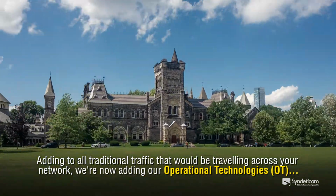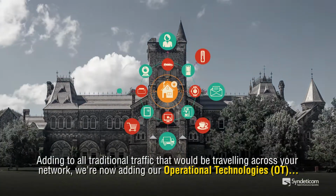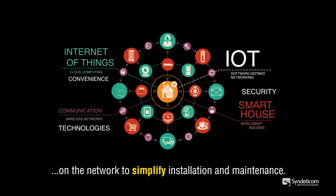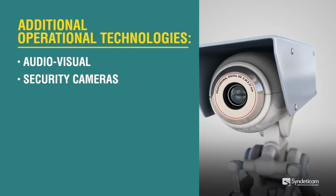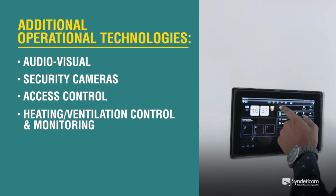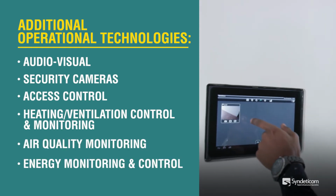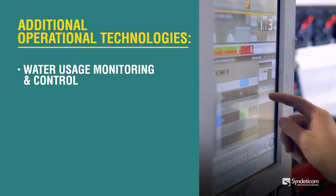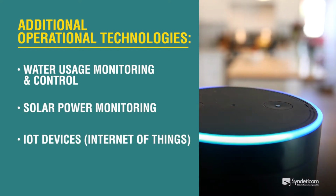Adding to all of the traditional traffic that would be traveling across your network, we're now adding our operational technologies on the network to simplify installation and maintenance. But what do all of these new technologies add up to? Audiovisual, security cameras, access control, heating, ventilation, and air conditioning control and monitoring, air quality monitoring, energy monitoring and control, lighting control and monitoring, water usage monitoring and control, solar power monitoring, IoT devices.